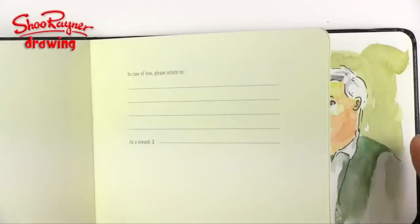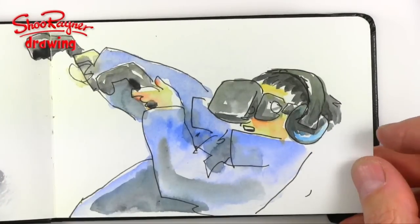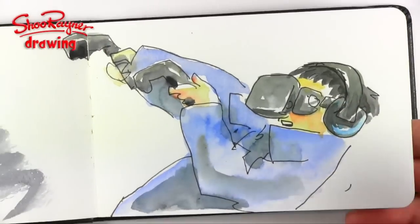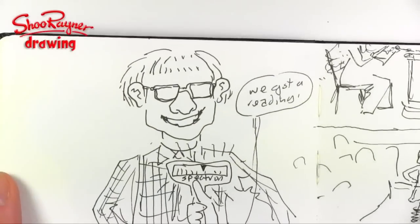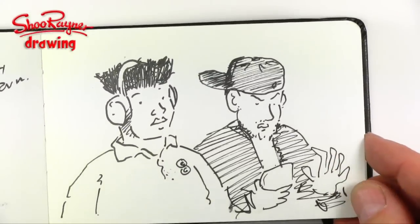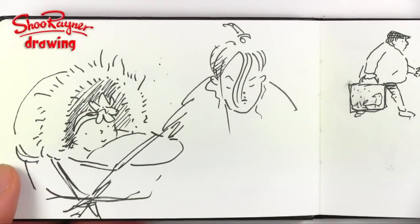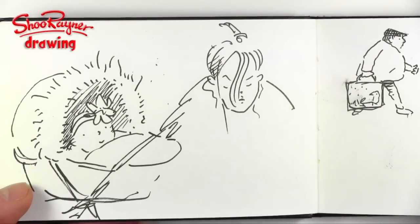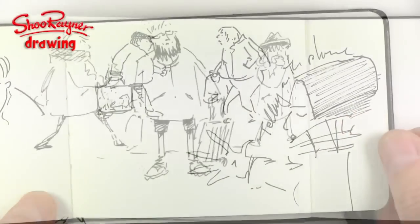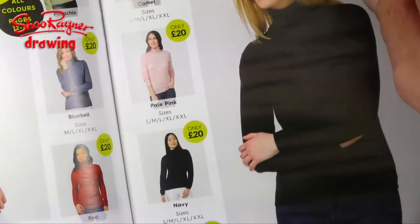Now, this is my little sketchbook that I go out and about with. I drew this at PC World with the kid who was on a VR thing. And these are just little sketches out and about, people that I see when I'm shopping. But some people will feel a little bit uncomfortable drawing in public. So that's the really great thing about catalogues, is that it's like people are out and about, aren't they? And so you can draw them.